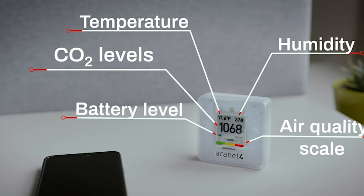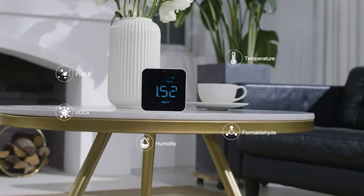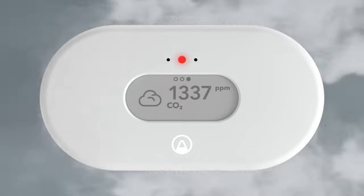So what are you to do? You could call in an air quality professional, or you can begin to do your own tracking with one of our picks for best air quality monitors. With an air quality monitor, you can get a better idea of various pollutants in and around your home and office. You can also analyze the conditions when they're at their peak.